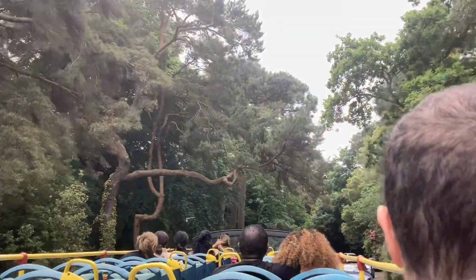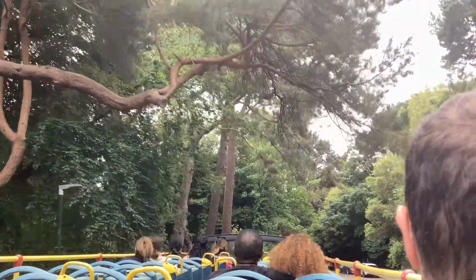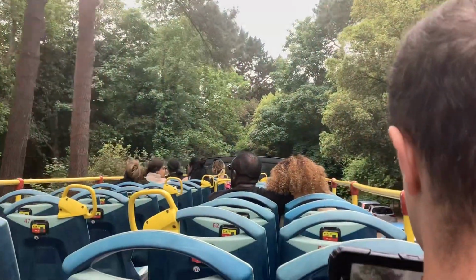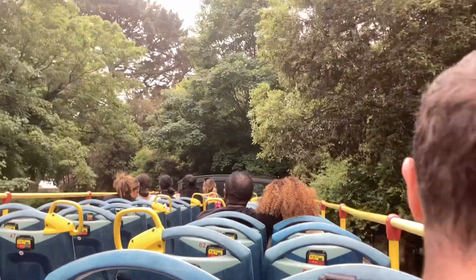Let's drive deeper into the pine woods along a purpose-built scenic drive with amazing views of the coastline. If the weather is clear, a fine view is coming up on the left of the white chalk cliffs of Old Harry at the end of the Isle of Purbeck.